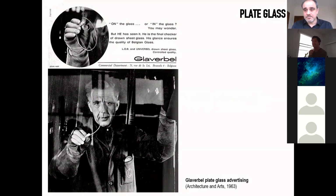Now, glass as well is an example where the problems of performance become much more apparent. Glass often looks the same, but the products involved were not, and there were very significant differences that derive in part from the manufacturing processes that we described, but they were also driven by the need to have fitness for purpose once put inside a building or inside a car. So this is an example of a product that we already mentioned, plate glass.